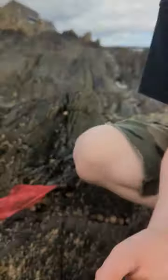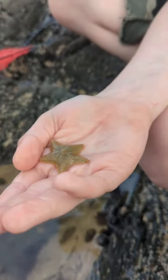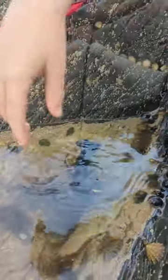3, the cushion star. A small sea star that lives on rock pools and under rocks. 4, common lobster. This is a young one, but not the youngest of the day. 5, most common fish in the rock pool, the blenny.